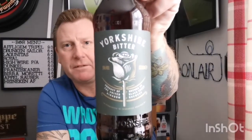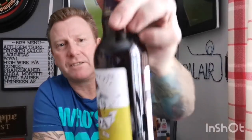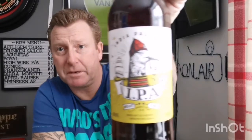Third one up, this is brewed by Black Sheep, and this is a Yorkshire bitter, coming in at 5% in a 500ml bottle. More traditional beers, these, by the looks of them, apart from maybe the wheat beer, I don't know. And last but not least is the Taste the Difference India Pale Ale, 500ml bottle, coming in at 5.9%, and that's brewed by Marston's. I'm paying £1.80, £1.85. I'm expecting them to be half decent. I'll be disappointed if they're not.